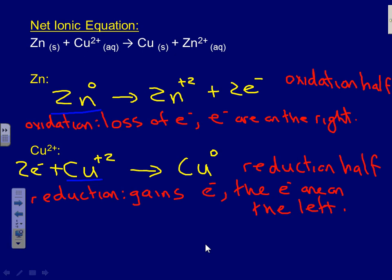Once these are dropping off their electrons, the copper is picking them up. They actually don't exist out there in empty space for any point in time. It's literally a trade. You take my electrons, okay, I'll take those electrons. So this reaction cannot happen without this reaction. They work together. So in this case, the zinc was oxidized. And it was the presence of the copper plus 2 that allowed the oxidation to take place. If it wasn't for the copper plus 2, the zinc couldn't be oxidized. We needed the other reactant.